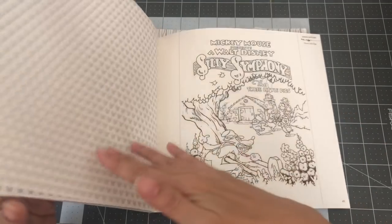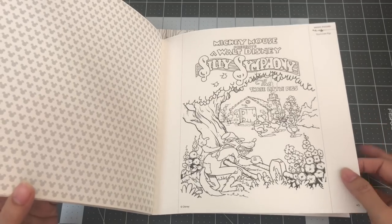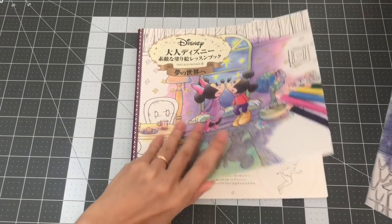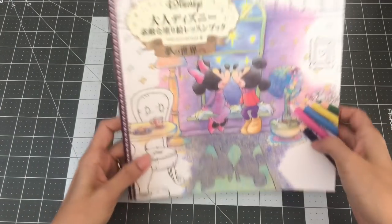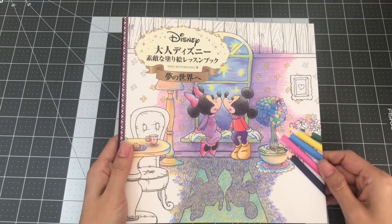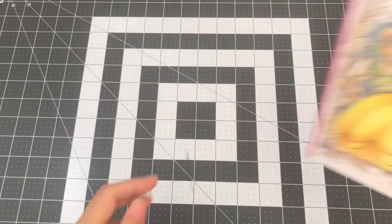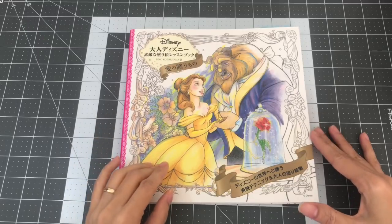Yeah, so these are little added posters that they give you in this little book. So go ahead and stick this back. This is The World of Dreams by Inko Kotoriyama. This is Disney Love by Inko Kotoriyama.